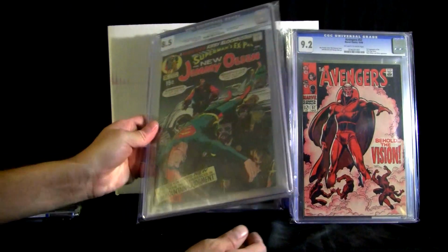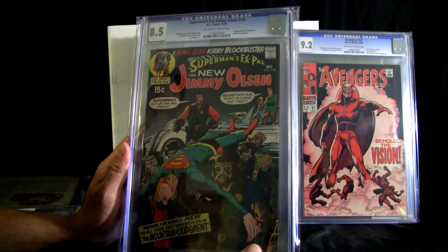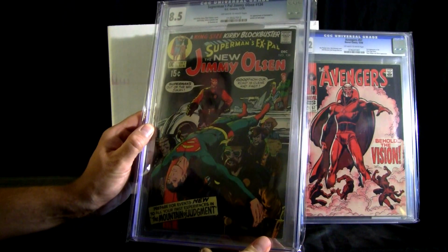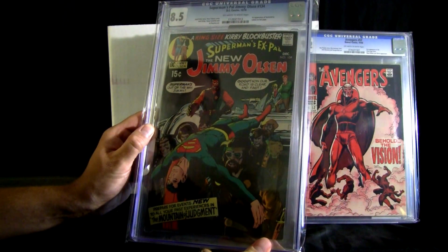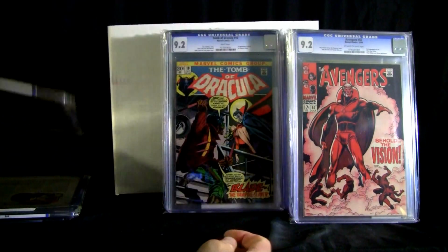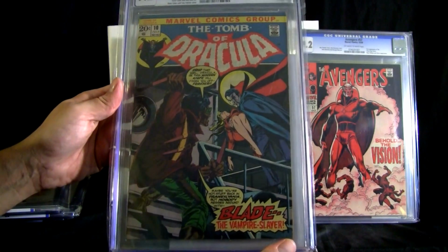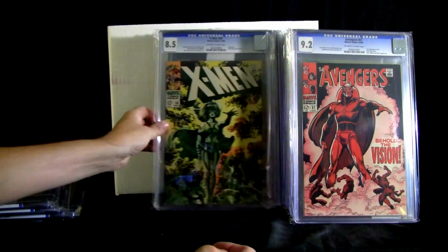Okay, Superman's Pal, Jimmy Olsen, number 134, 8.5, off-white to white pages. Of course, we know this one. The first appearance of Darkseid. Jack Kirby, Neal Adams, a lot of good art. All right. Tomb of Dracula, number 10, first appearance of Blade, the Vampire Slayer, 9.2, white pages.